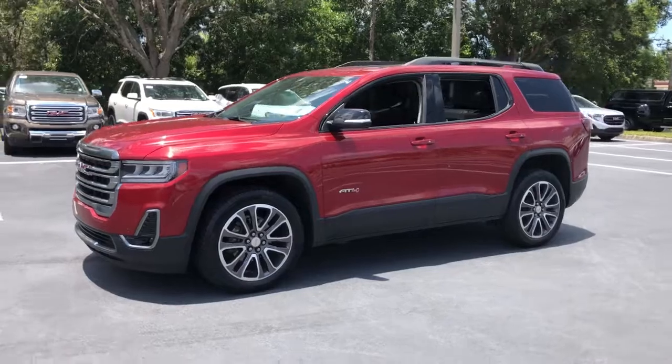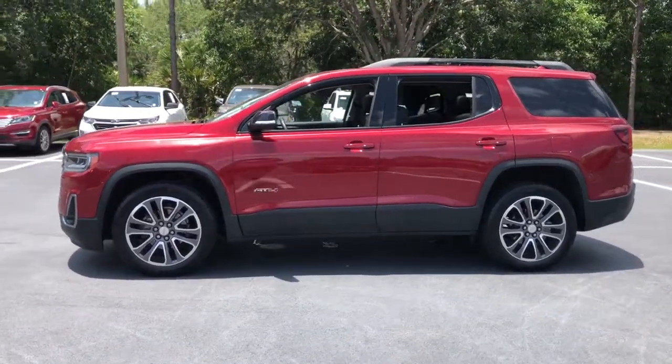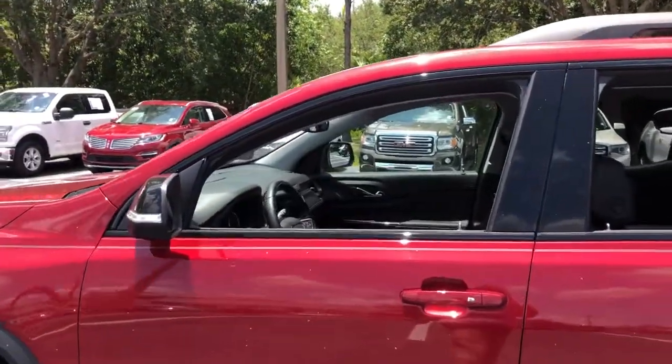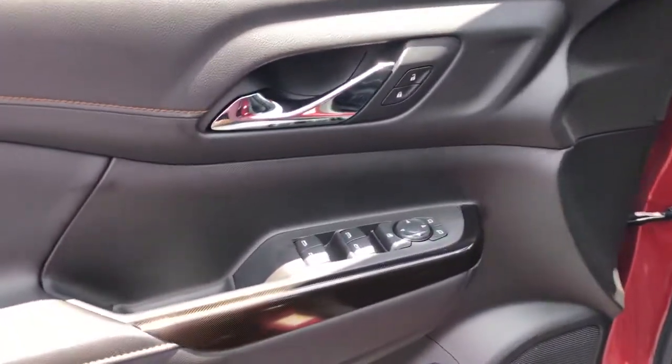These are just some of the great options this vehicle comes with: navigation system, keyless entry, heated driver's seat, fog lamps, power liftgate, keyless start, power driver's seat, dual zone AC, heated front seat, aluminum wheels.